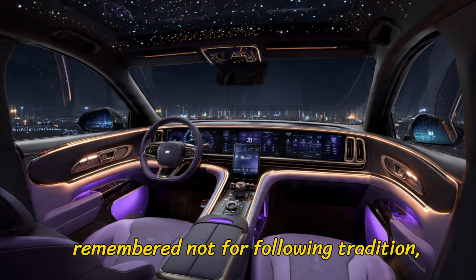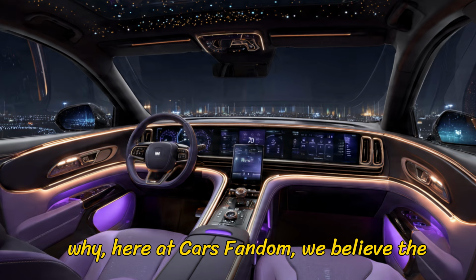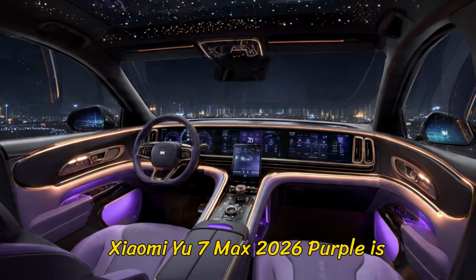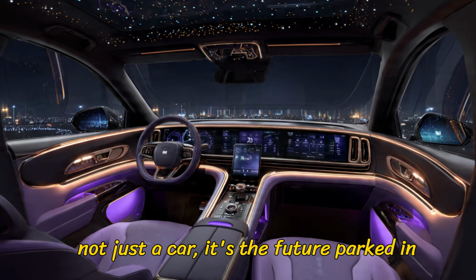It's for those who want to be remembered not for following tradition, but for setting new ones. And that is why, here at Cars Fandom, we believe the Xiaomi YU7 Max 2026 Purple is not just a car, it's the future parked in your driveway.